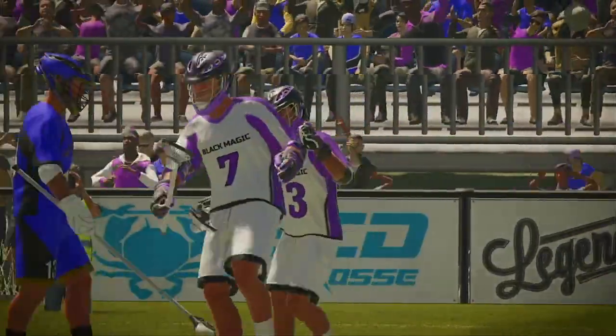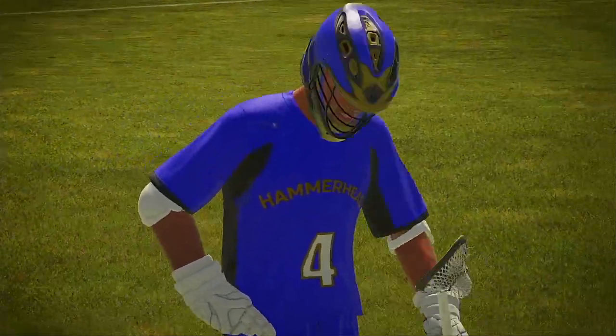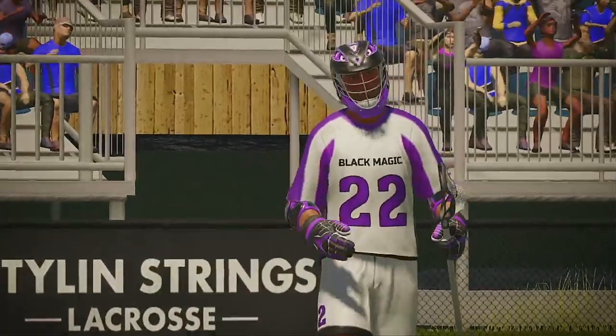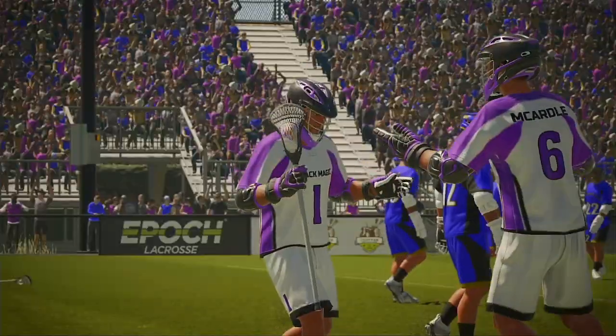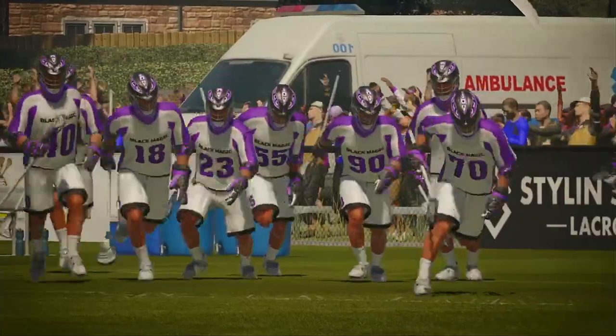Final whistle, and the away team have absolutely stormed home to win. They were absolutely unstoppable. The home team looks stunned, and I'm not surprised. 15-10. The final score. The away team are the winners.